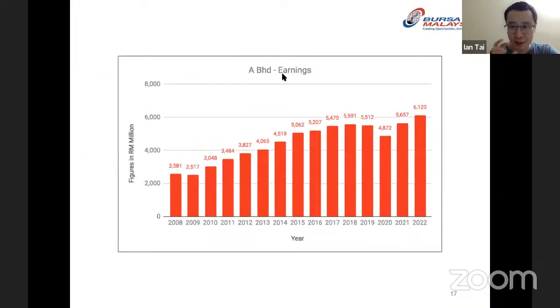Let's say, for example, this is again a real-life stock, a publicly listed company in Malaysia, whereby I have concealed its identity. If you look at its earnings, this is how it looks. If its earnings and its operating cash flow look something like this, I would say this is good performance. All the stocks that I purchase should look something like this when it comes to earnings.